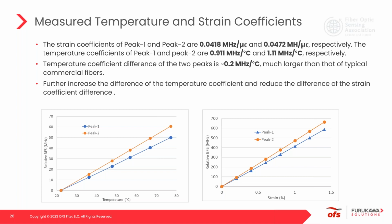And the strain coefficient on the right also shows the two peaks. The coefficients are 0.041 per microstrain and 0.047 per microstrain. That's quite different. We need to further increase the temperature coefficient difference and reduce the strain coefficient difference to reduce the measurement error.